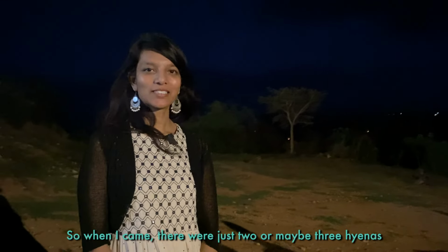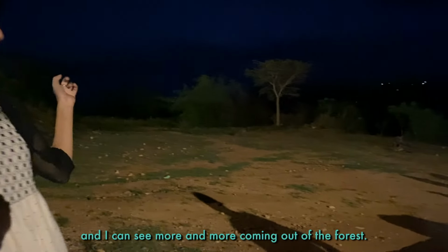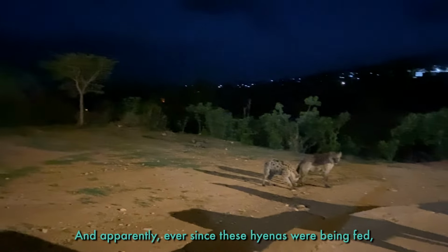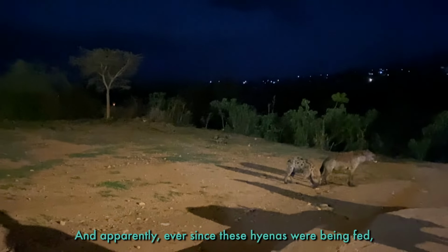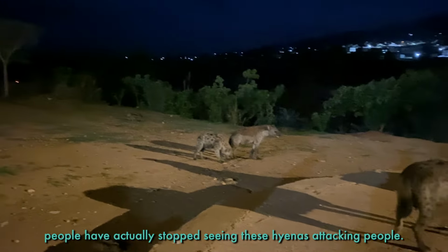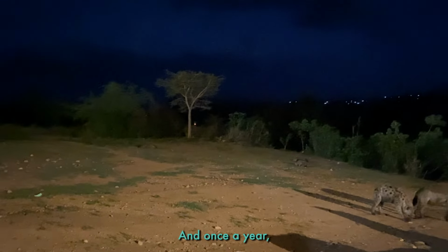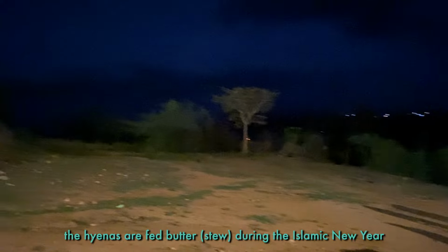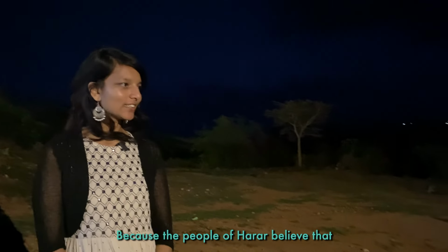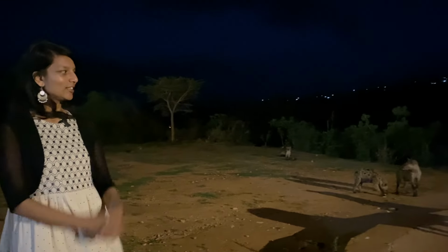So when I came, there were just 2 or maybe 3 hyenas, and I can see more and more coming out of the forest. And apparently ever since these hyenas were being fed, people have actually stopped seeing these hyenas attacking people. That doesn't happen anymore. And once a year, the hyenas are fed butter during the Islamic New Year, because the people of Harar believe that feeding the hyenas butter protects their community.